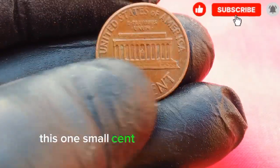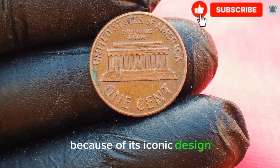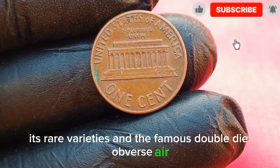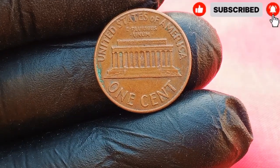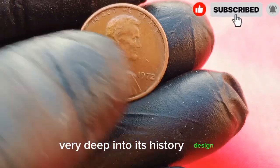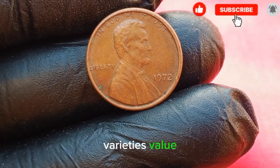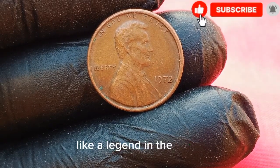This one small cent connects millions of collectors around the world because of its iconic design, its rare varieties, and the famous double-die obverse error that can turn a simple penny into a treasure worth thousands of dollars. Today, we will go deep, very deep into its history, design, metal composition, errors, varieties, value, and why collectors still chase the 1972 penny like a legend in the world.